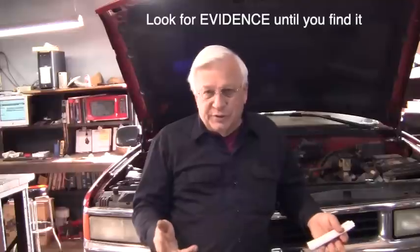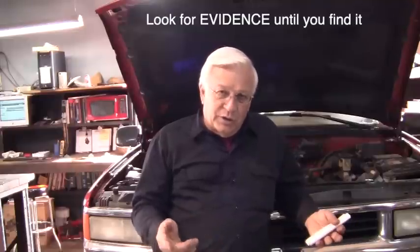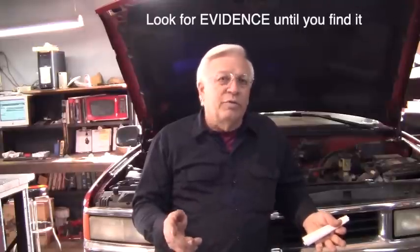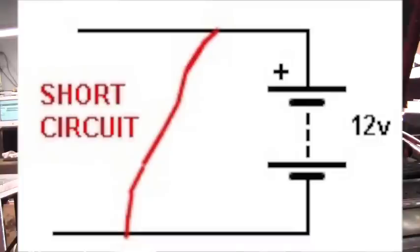It's just persistence. You know how a circuit works? If power goes to ground before it meets a load, it will blow the fuse. So that's what's happening here. Somewhere, a power circuit's going to ground, blowing our fuse every once in a while. But it's not right now, so the only choice we have left is to really go hunt and try and find it. Now we're going to show you where we found our problem.